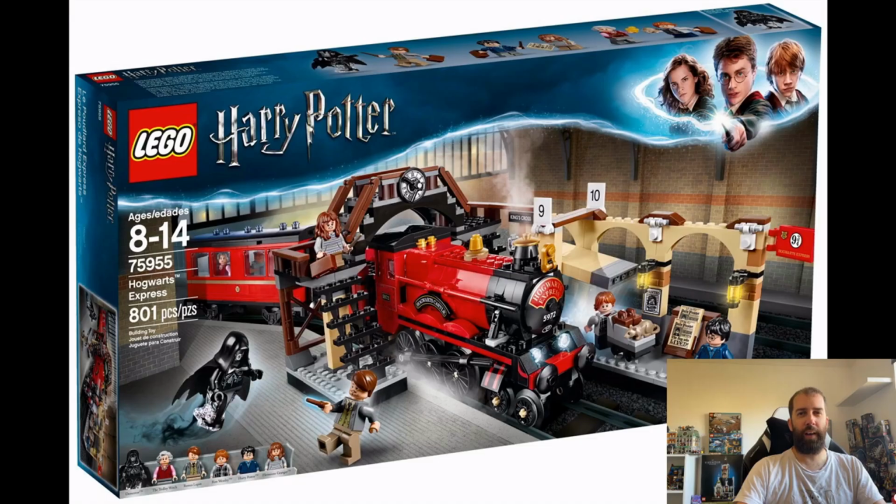In seventh spot, I have the Hogwarts Express from 2018. I think this set holds up incredibly well. I think it's just as detailed as the recently released Hogwarts Express. I think the platform is really nice. It's a really great looking example of the train. Compared to the recently released Hogwarts Express, it's the price of the set. It came out at £80 or $90, so a lot cheaper than the brand new one.